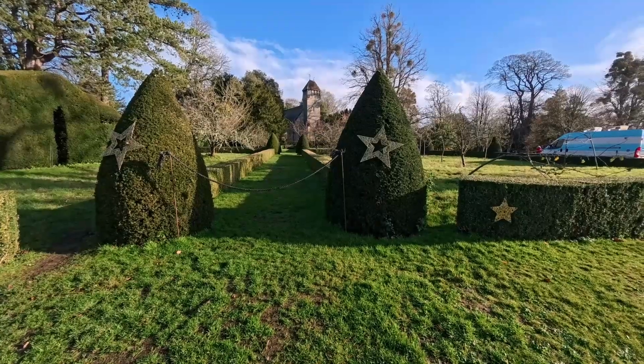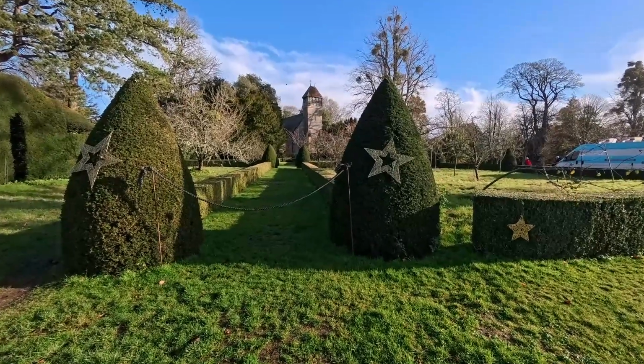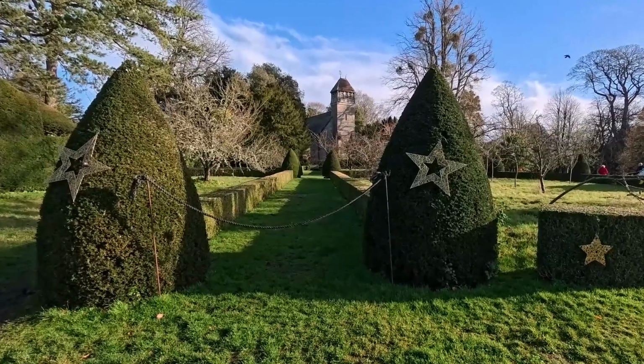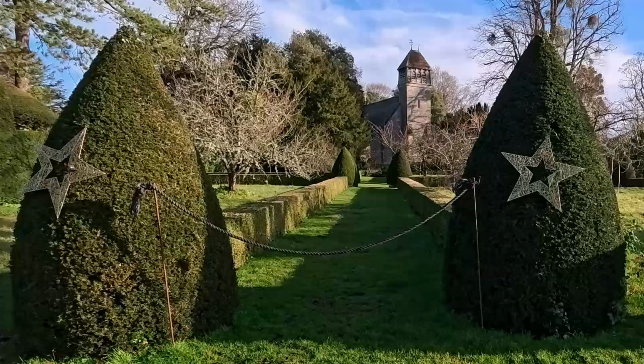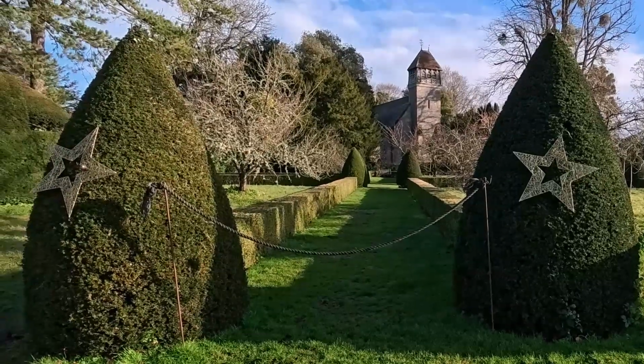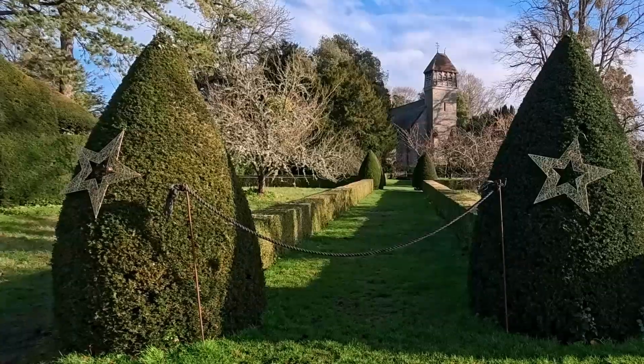So beautiful, sound of the birds. The church, the mistletoe in the tree, the sparkly stars, the sun shining. What better way is there to spend a day in December? Right, let's press on and see if we can find anything else.